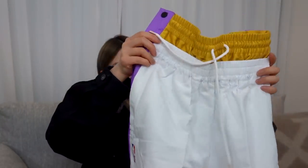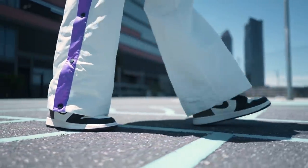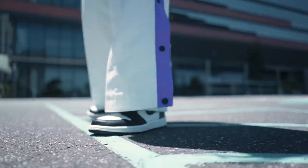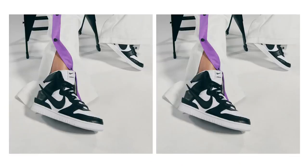But yeah, I have not worn these snap pants in such a long time, but I feel like it is quite a look, so I can't wait to style these. Like I mentioned before, I have not worn any of these pieces on their own, but I feel like they are versatile in their own way. These will obviously pair really well with the dunks that are part of this collection. I don't have them just yet, but I will definitely be getting a pair hopefully next week. So I will do a video on the dunks when I do get them.